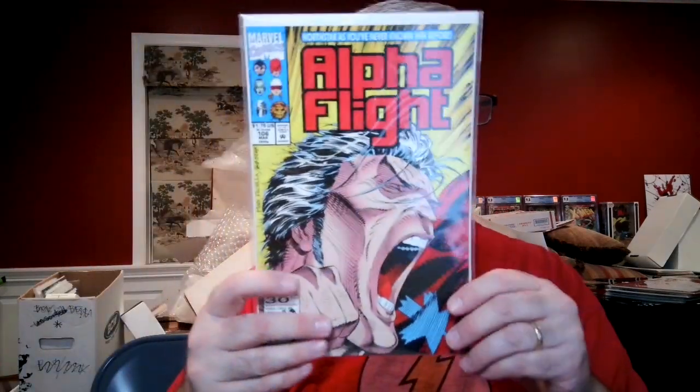These are mid-grade. Then I was just going around, and I think every book in this pile was less than $5. On average, they were about $2.50. So I got this. I might have even gotten this for $1. This is Alpha Flight 106. Northstar becomes the first out superhero. Reveals his sexual preference in this book. It's done a little awkwardly because it is the 90s.